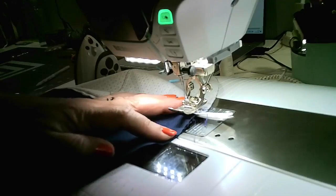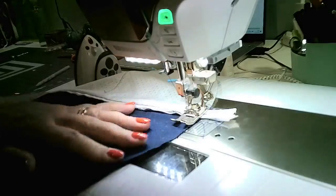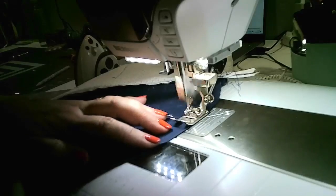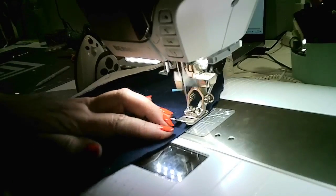Okay, right. So now the needle's in the right place. Let's start from that 1/2 inch mark there. And round we go. Because it's a curve, just go a bit slow and steady as you go round. All the way.